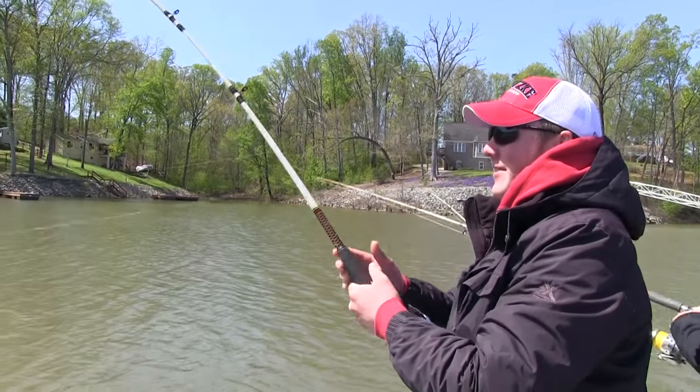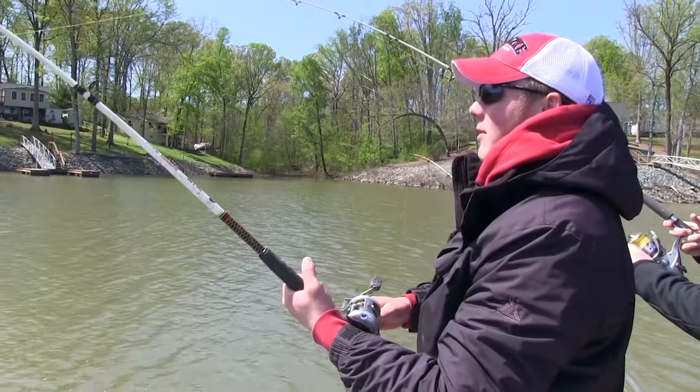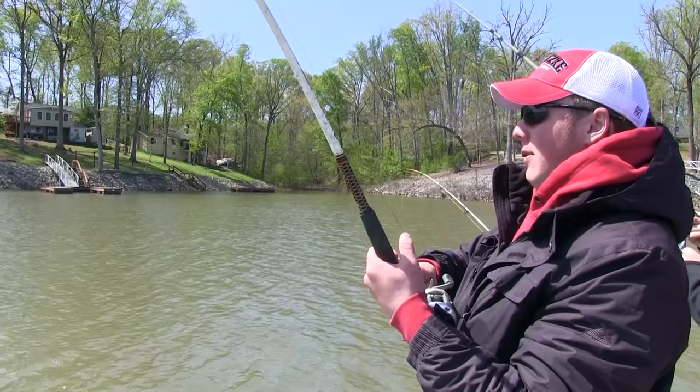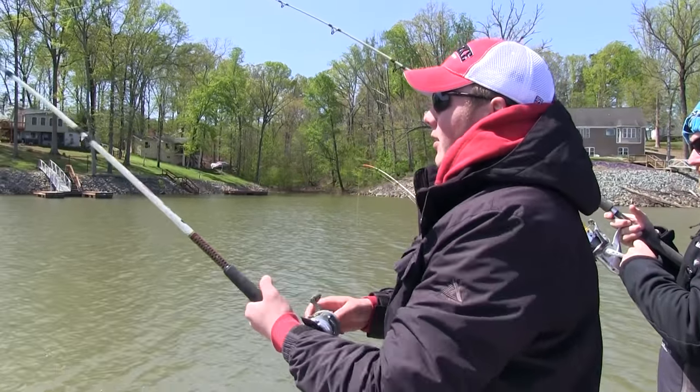After the spawn, I really like the end of October and November. They start feeding up a lot for the winter. As far as December, January, and February goes, you can't expect to catch a lot of fish when you go, but the bigger fish, the cold weather doesn't bother the big catfish.